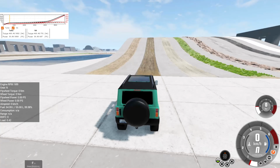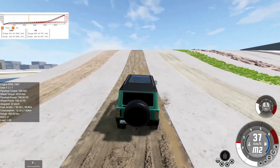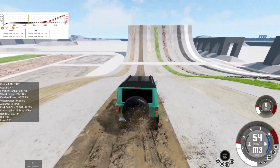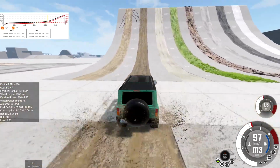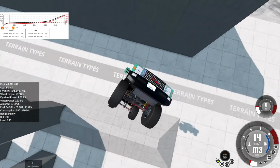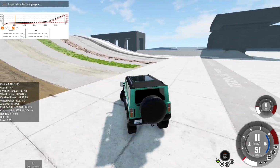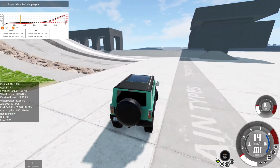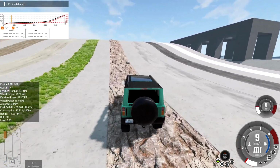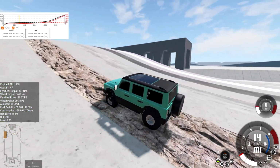So let's do the test that we did another time. Shit, last time. Let's do it with 2,600 more horsepower. I couldn't even finish my sentence. Let's do rocks this time. Ah, shit. You're kidding me. Okay, let's take at least the center one.